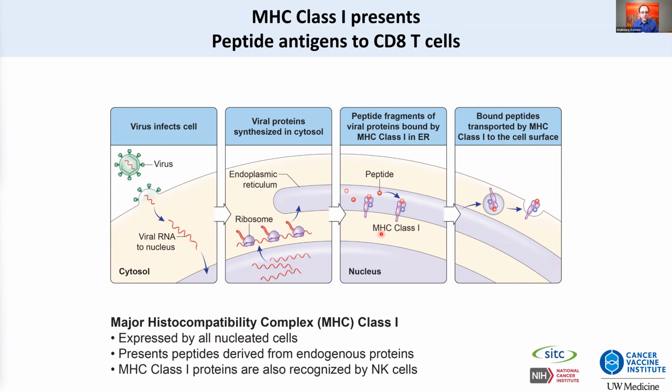MHC molecules, which stands for major histocompatibility complex. We don't really have to remember that either, but it's an MHC, and there's something called class 1 and class 2, and we'll talk about that. These MHC molecules are expressed on all nucleated cells.